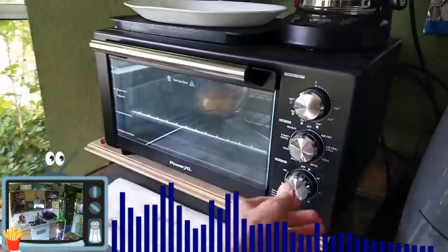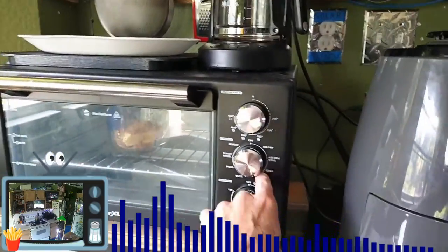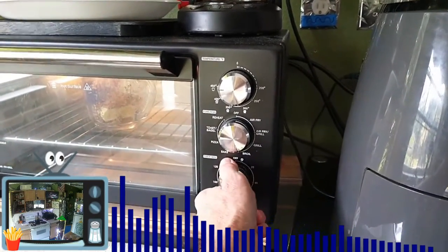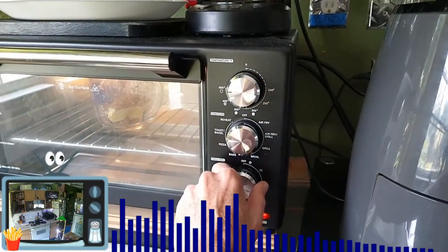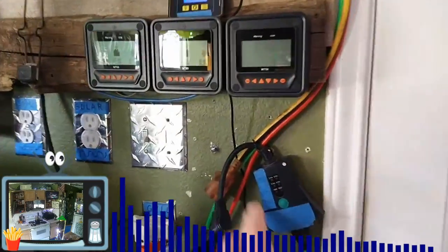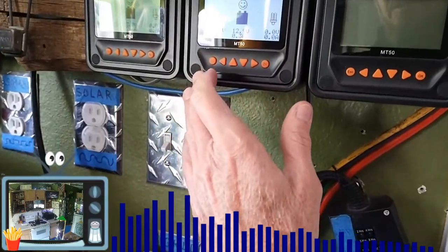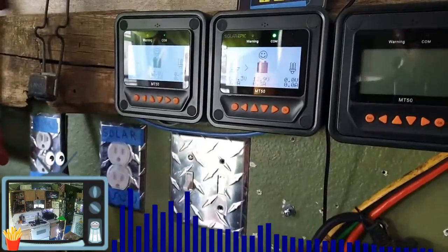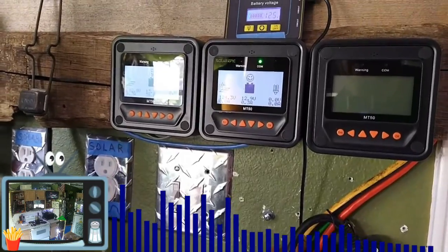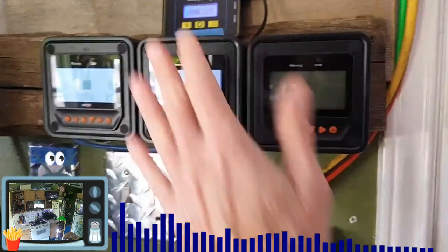We'll just see if that can handle the wrath. Now, when you put these things on broil, they don't use as much power. So we're gonna be pulling about 600 watts, close to 650. We're gonna warm that up just a little bit. And it's pulling down the battery bank pretty good. We're looking at 12.9 volts. In a perfect world, it'd be floating at 13.8 or charging at 14.4, but we're okay.